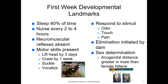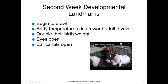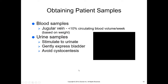All right, second week landmarks, they're going to begin to crawl. Their body temperatures are starting to rise toward adult levels, but they still cannot control their body temperatures. They should have doubled their birth weight. Their eyes should start to open, and their ear canal should start to open. So this is puppies at 2 weeks of age.